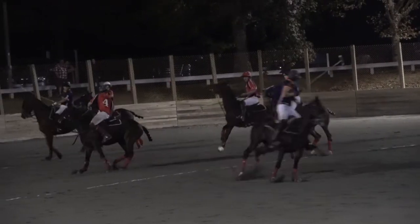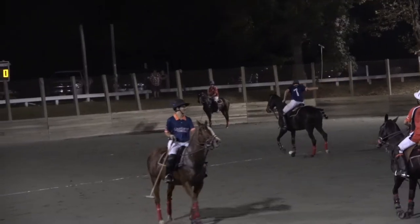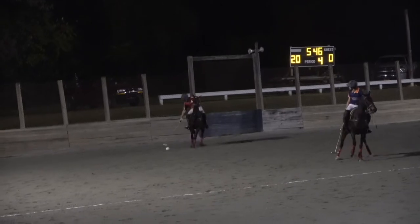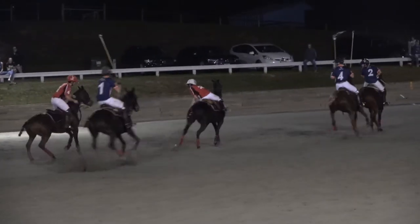Tail shot. Ball back by Jack McLean, and we have a whistle. Jack McLean takes the shot, but it's wide left. All right, big shot down in the arena. Players looking for it.